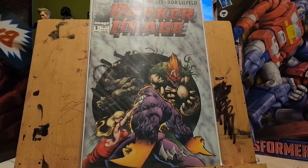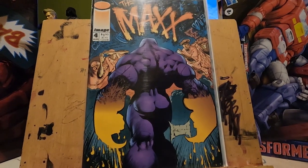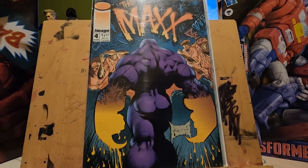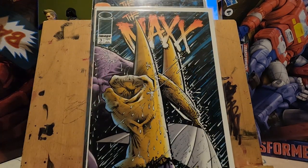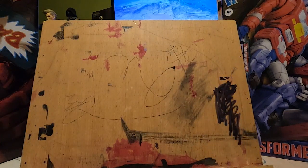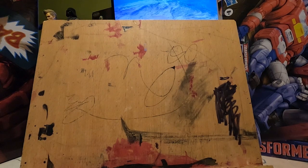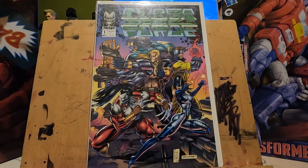The Max, number 4. The Max, number 3. Isn't that cool? That's like a Batman cover. Right. I almost met Mr. Sam Keith. I asked his people if I could interview him. They said yes, but it never materialized. Anyway, number 4 is number 1 again. Love that cover. Love that story.